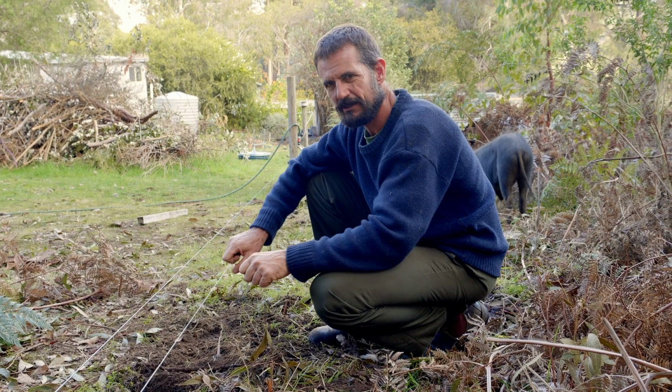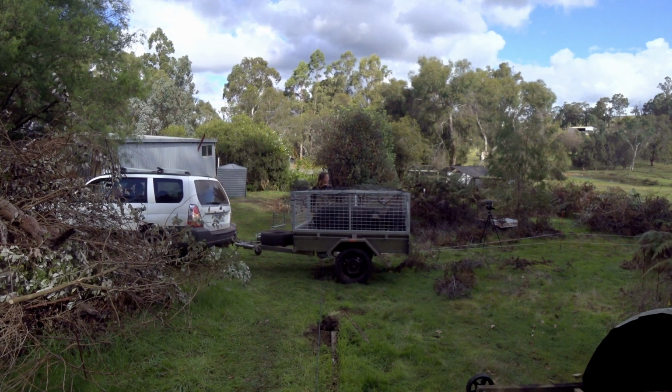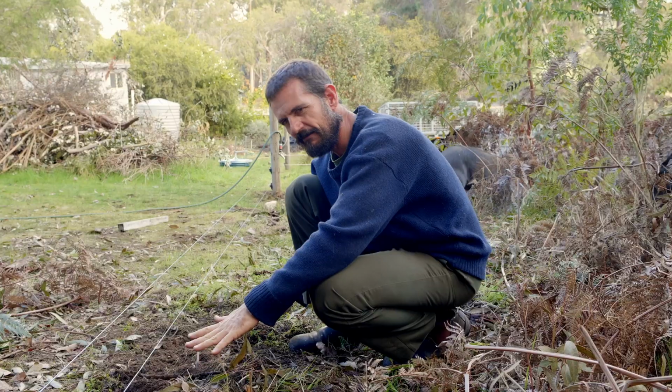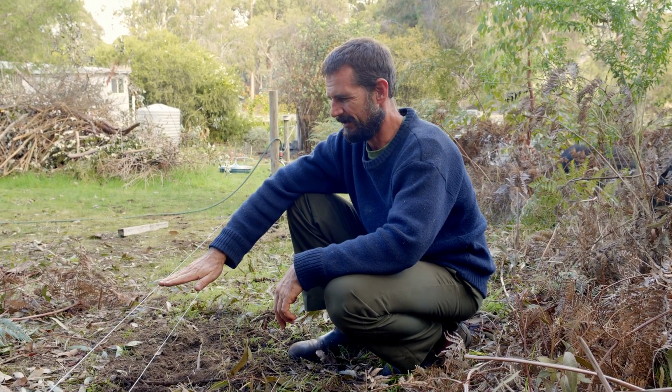It's nice and strong, and obviously we've tensioned it. We drove a trailer over, put it back in those pin locks, and we used those pin locks so we could actually lower everything to the ground and move things in and out. So that's how much it takes to contain a pig.